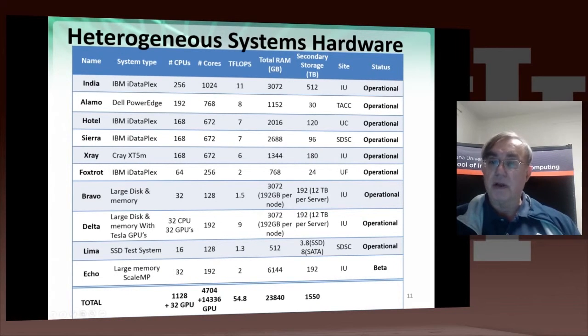One of the things we found from the early purchases, we did not put enough disk on each node because with all these different usages we give the nodes, we need plenty of disk space to support that. Plus, some people, when they do Hadoop and things like that, really need plenty of disks. Then the next machine in size is Anima, 192 CPUs, 768 cores. That's a Dell cluster, that's the Texas.